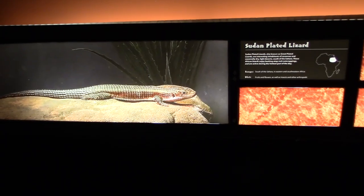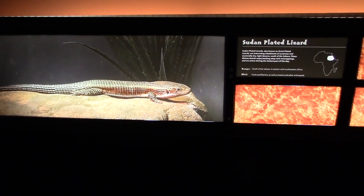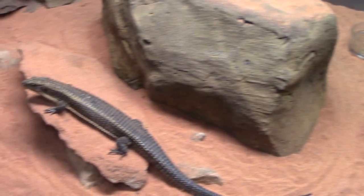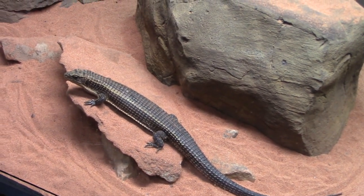These next animals are from the underground desert. Called a Sudan plated lizard. Got two nice little lizards in here. Got one up here on the rocks all by himself, and this one down below. Just walking around, but he stopped.